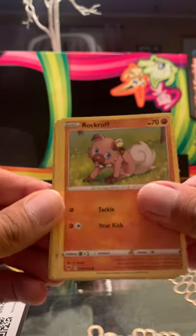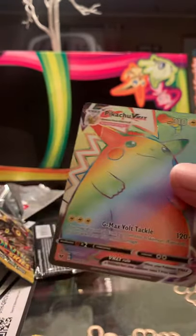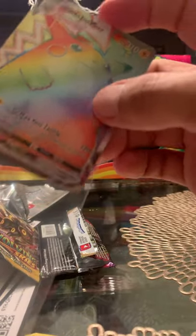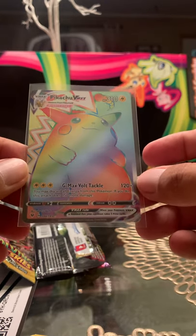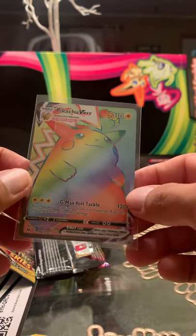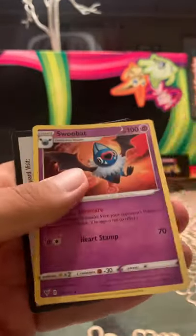Pikachu? No. Rockruff, Blitzle, Skiddo. Nope. Another Skiddo. Oh! We got it. Let's go. I told you. What? I did not know. Wow. I think this is the best card you can get out of Vivid Voltage. Oh my god. Wow. Let's go. What a way to finish. Oh my god. Man. Let's go. My friends are going to be jealous. Yes, they are. Wow.